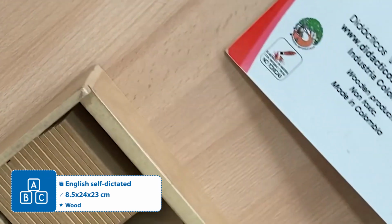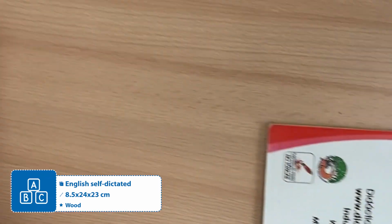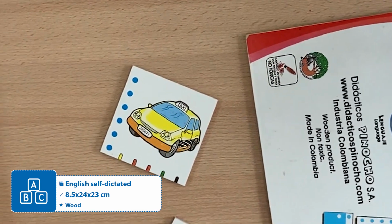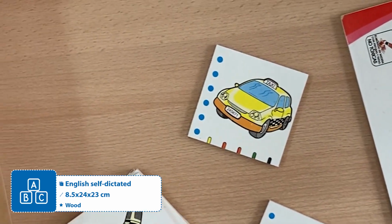This game is made of wood and non-toxic UV ink. It has 108 pieces each with 2 parts. One of them is the word, and the other one is an image according to the word.